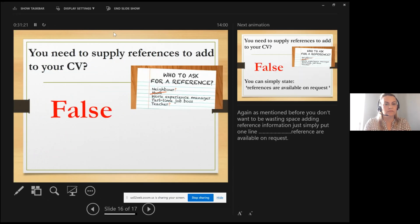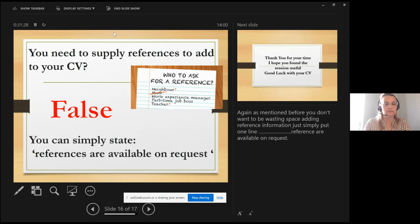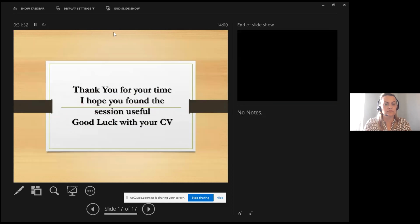And obviously, do you need to supply references? We've said before, no, you don't. You can put them later. Simply state CV references are available on request.